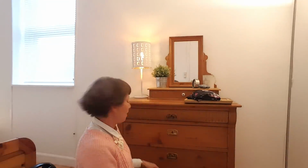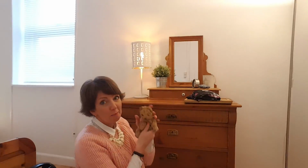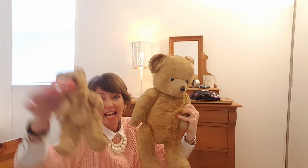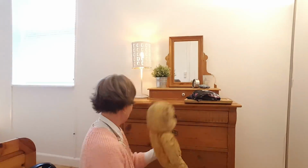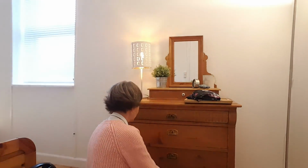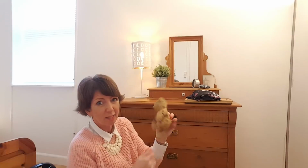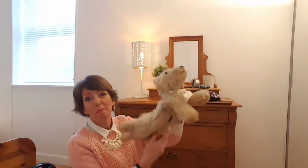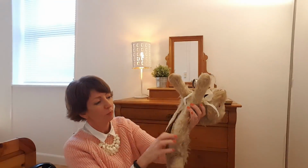And the only other thing that I have in this dresser, and I'm sure you've seen it before, are my teddies from when I was a child. Big Ted and Little Ted. So they kind of sleep in here. I don't want to have them in my bedroom. I don't know why, I just think that's a bit weird as an adult, having teddy bears in the bedroom.